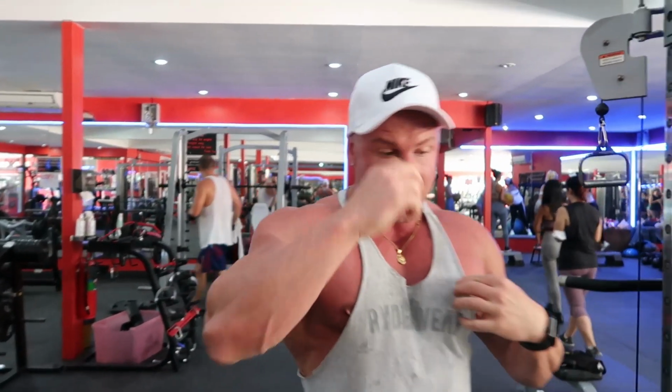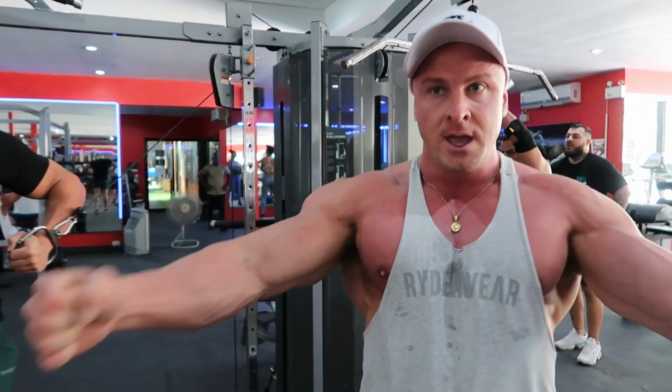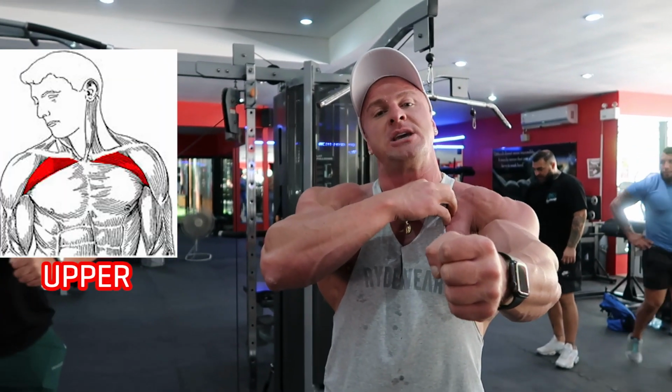Alright, so for the cable flies, there's many different ways, many different techniques you can do it. First off, I like to keep the reps high. Reason being, it's more of an exercise where you just create that stress rather than weight overload. Secondly, many different variations. You can do it up here, you can do it here, you can do it down low. Doing it up here is going to be more of your upper chest.